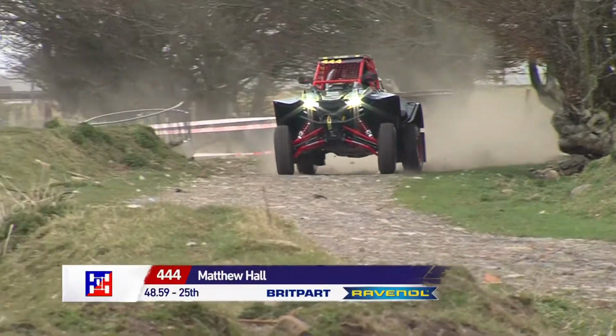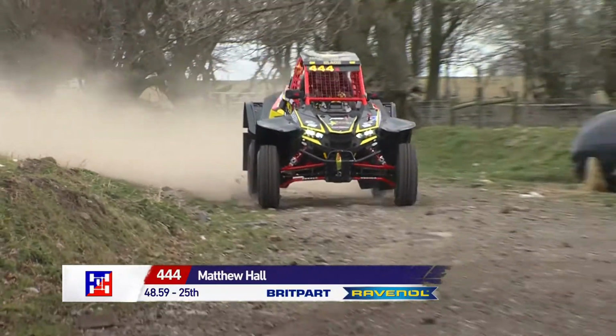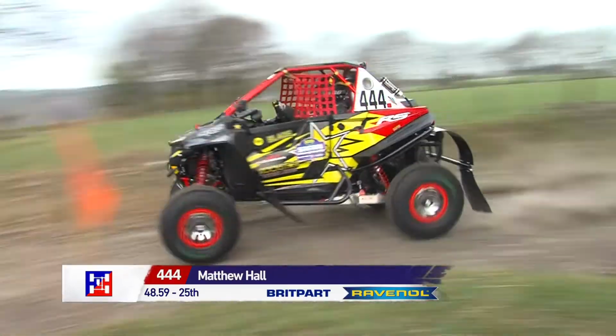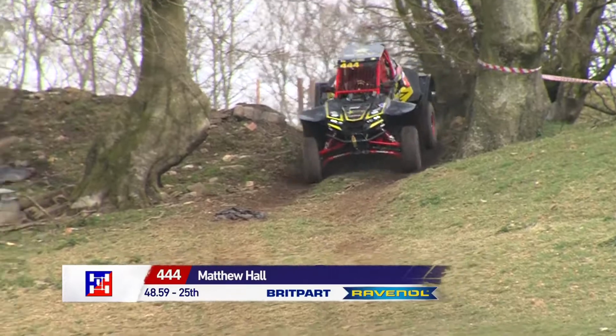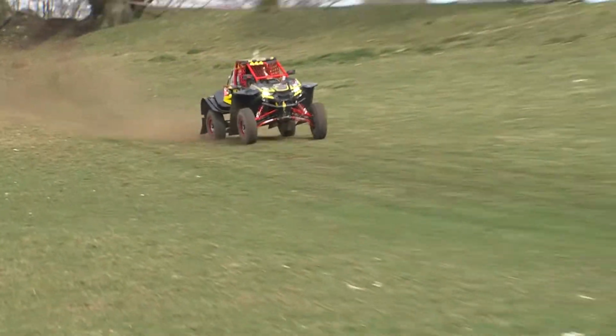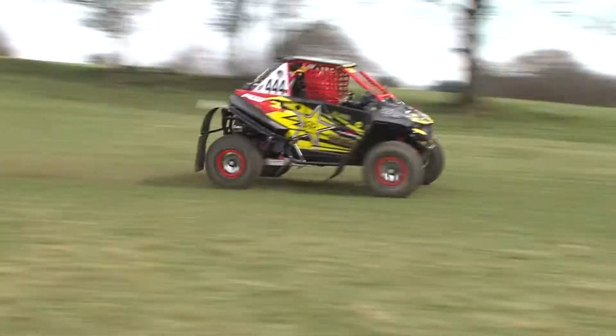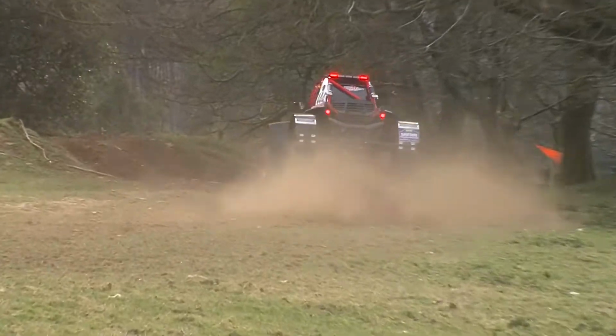One driver making the brave transition from co-driver's seat to driver's seat is Matthew Hall. Matthew has been competing in the Safari Championship since 2017, but this is his first year driving. He's more traditionally seen alongside the very rapid Jason Rowlands.